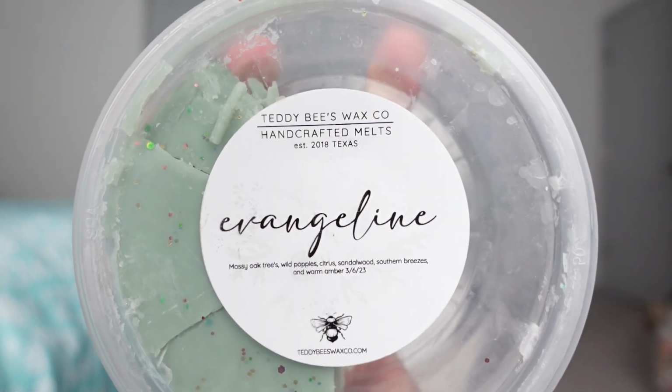Sweet Whiskey and You. Is it annoying that I'm sniffing everyone? So I don't touch my Teddy Bees very much. Evangeline, this is mossy oak trees, wild poppies, citrus sandalwood, southern breezes, and warm amber. Evangeline. One of my best friends, that is her name. We had to get it. It smells very soapy. Very clean, very soapy, very pretty. So we split it amongst the three of us here. That one smells strong, though, too.